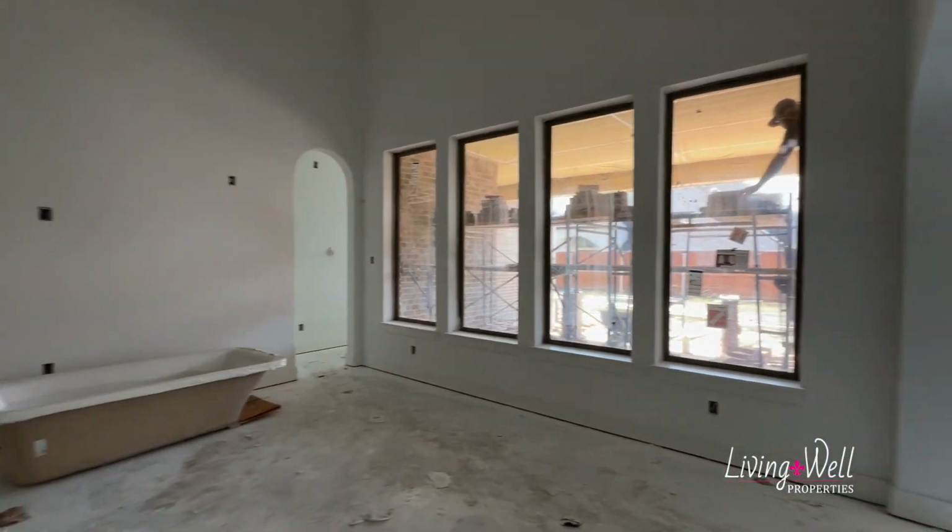But that is it, guys. That looks so good. I love the tall ceilings. Okay, y'all, that completes the tour. This is such a pretty house. I love how it's coming along. We are not too terribly far from it being completed, so maybe a couple more months, even with the delays and everything. So you guys should be in here this summer. That's exciting.